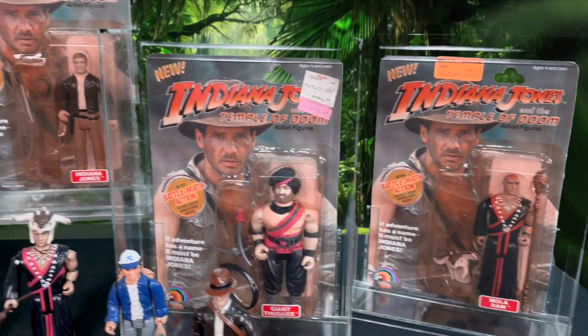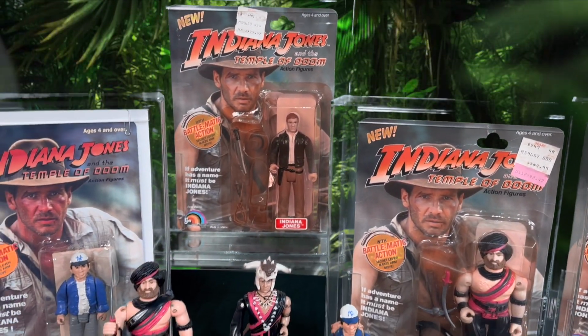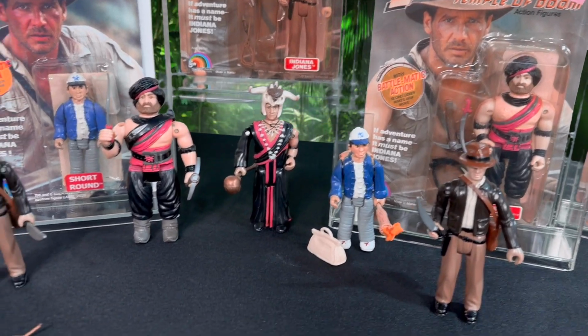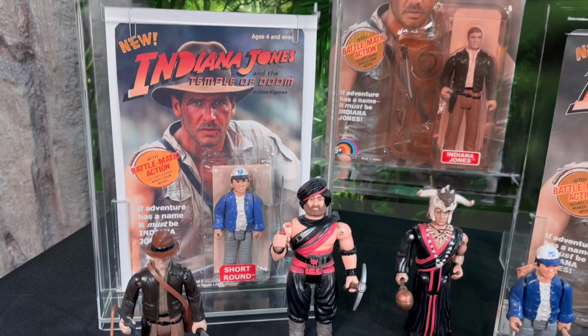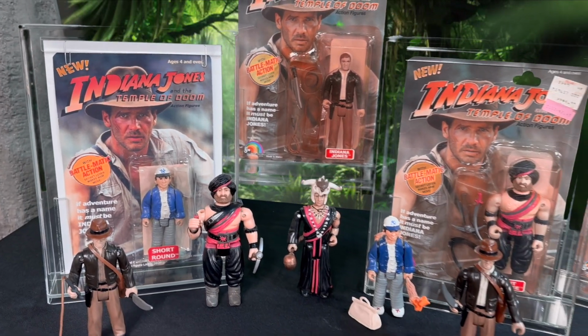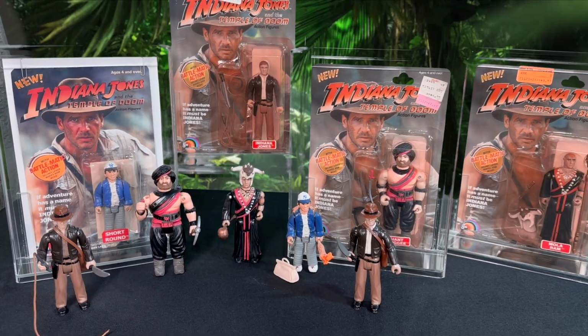Let's take an in-depth look at my collection of the 3 carded figures, my loose figures. We'll talk about some variations. We'll look over the things that never got made. And yes, we're going to take a close look at this fan custom created Short Round figure that I absolutely love. All right, let's dig into this.